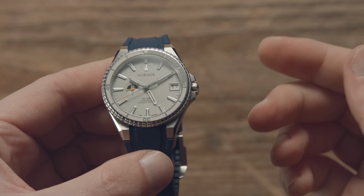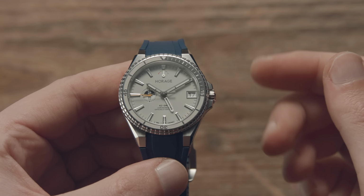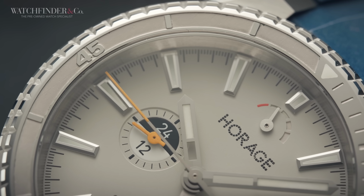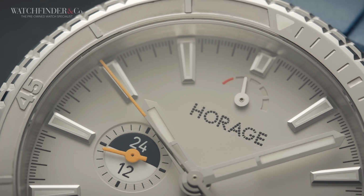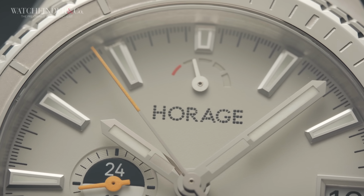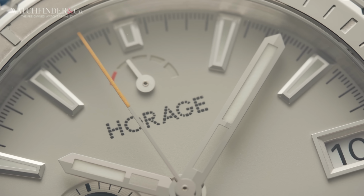Horage leapt onto my radar a few years ago with the headline-grabbing Tourbillon 1, the cheapest Swiss tourbillon ever made. At $8,000, it did exactly what it set out to do: establish Horage as a very definitive player in the modern watch market. But that was several years ago. What has it done for me lately?